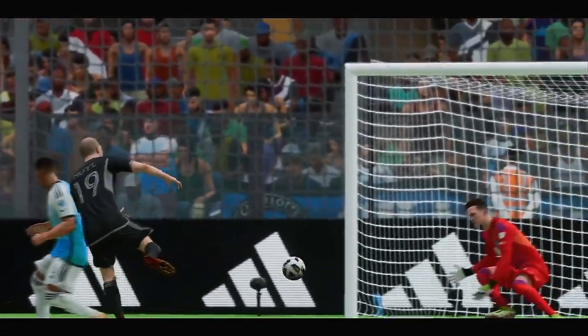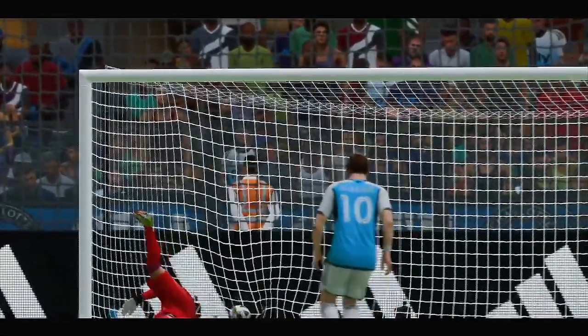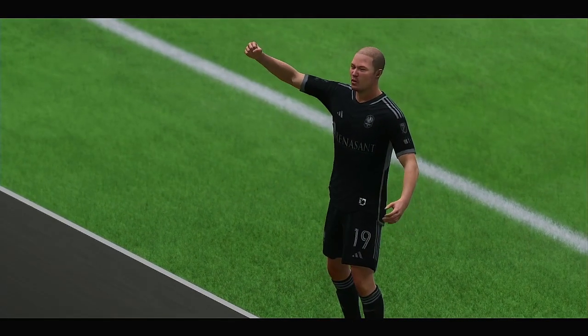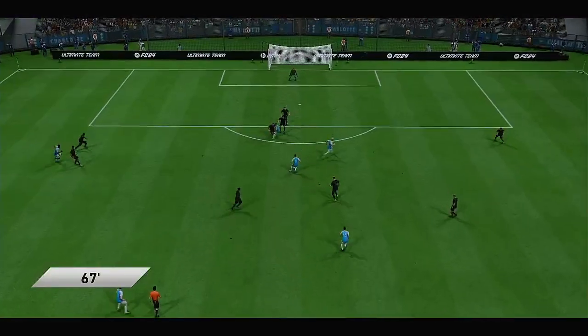Opportunity. And a goal to increase their advantage. It's a two-goal lead now. Westwood.